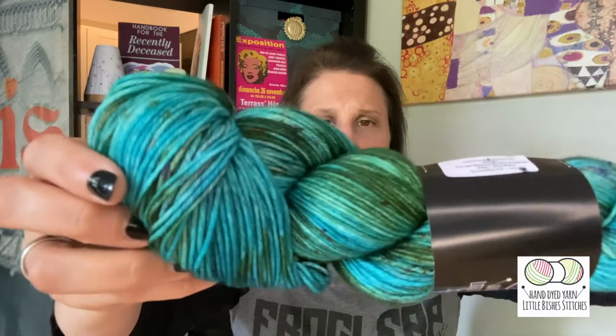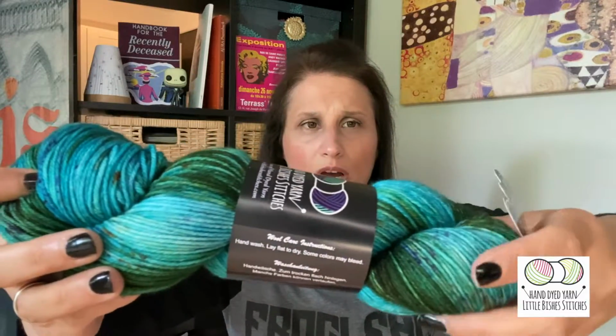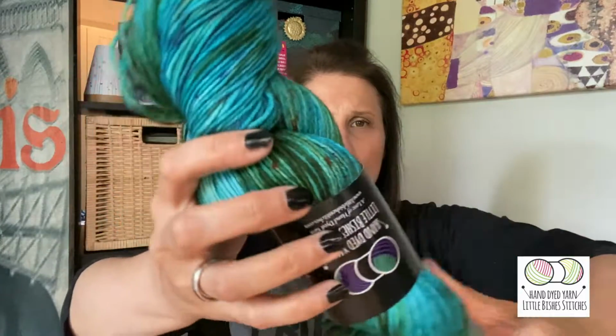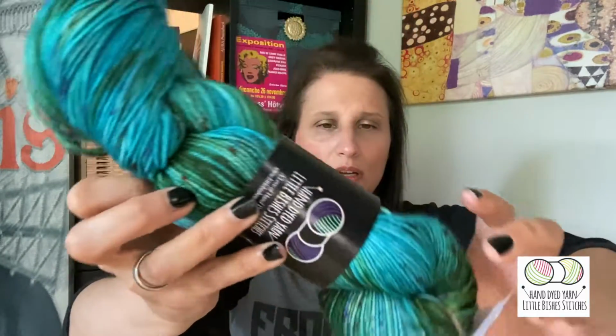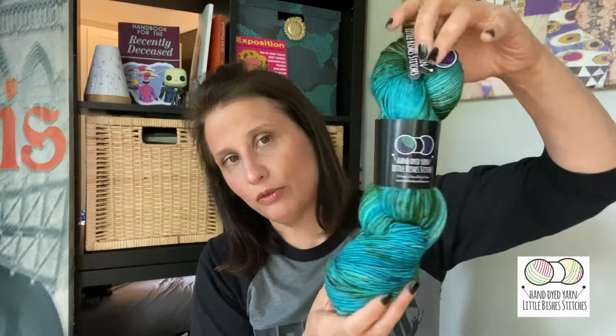So this skein of yarn has kind of an avocado touch here and there, sporadic. It has purple speckles, and also this burnt orange again. And it's just a really beautiful colorway. I love it very much.